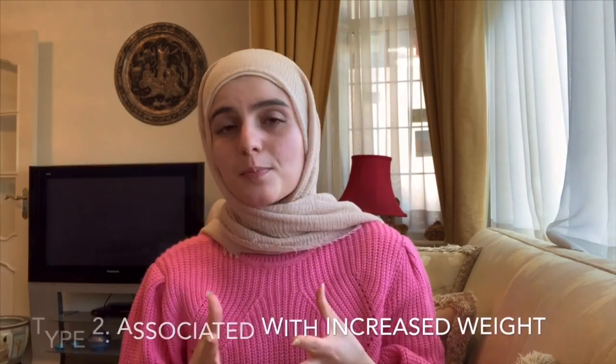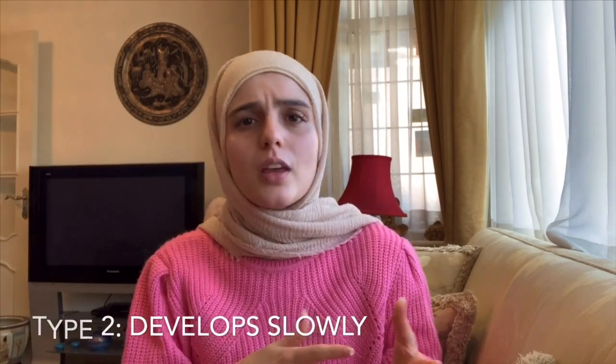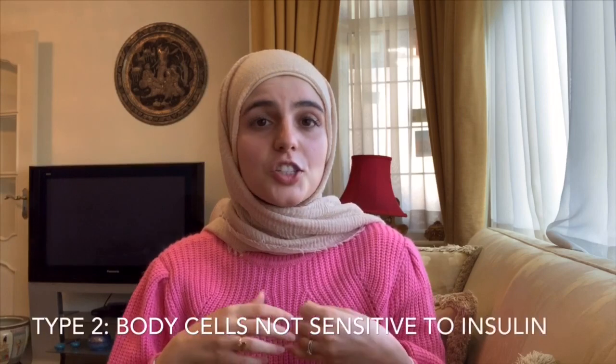Type 2 diabetes tends to happen to people who are overweight or obese. People with this type of diabetes develop it much more slowly, and that's usually over weeks to months. And with this type of diabetes, the reason why the sugar levels are high is because the body's either not producing enough insulin or the insulin is just not working properly.